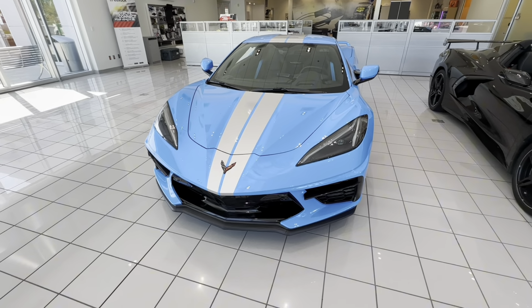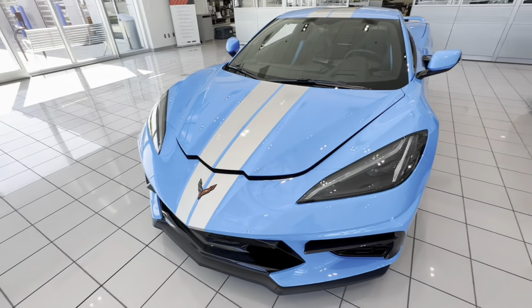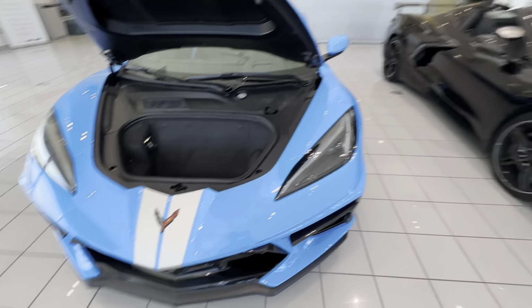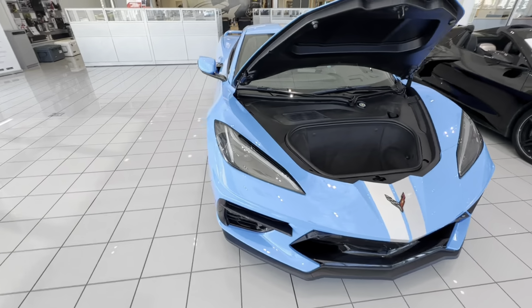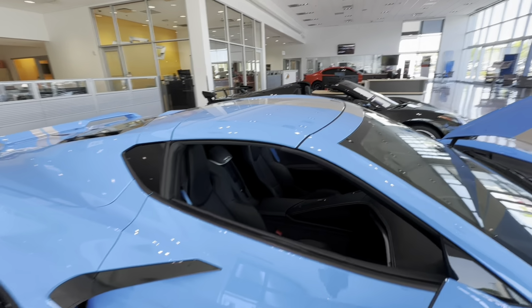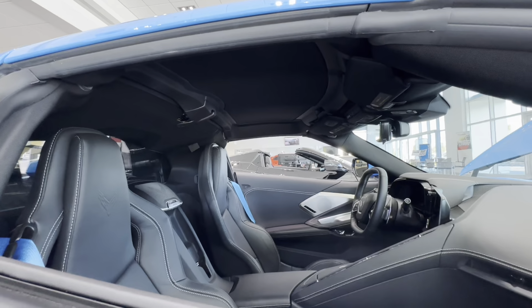Starting off up front, you can see here both the vehicles have the same exact front end with the same front trunk. So if you open this up, you have your storage space underneath. Same thing on the convertible as well. One big difference is you're going to have the Targa top instead of the convertible top. So you have this removable top right here that I'll go ahead and demonstrate how to take off.